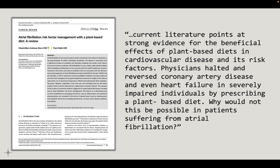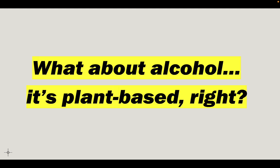"Current literature points at strong evidence for the beneficial effects of plant-based diets on cardiovascular disease and its risk factors. Physicians halted and reversed coronary artery disease and even heart failure in severely impaired individuals by prescribing a plant-based diet. Why would this not be possible in patients suffering from atrial fibrillation?" So that's the concluding statement that I pulled from the paper, and I think we've pretty much shown why it's reasonable to think that way. So that's pretty much it for this presentation.